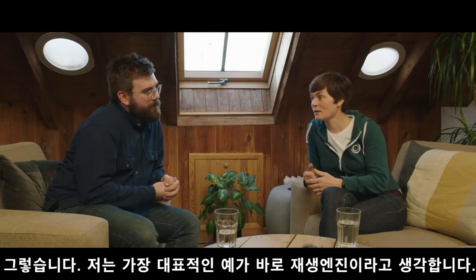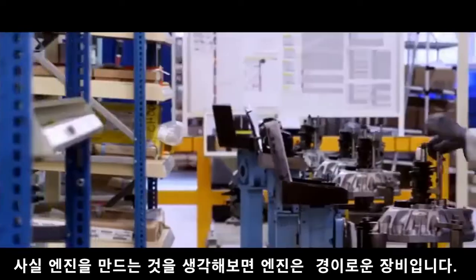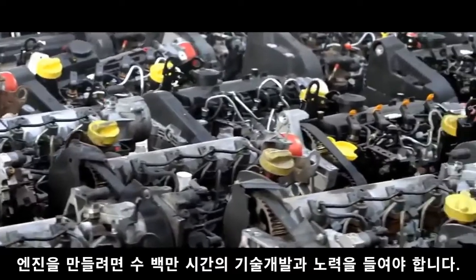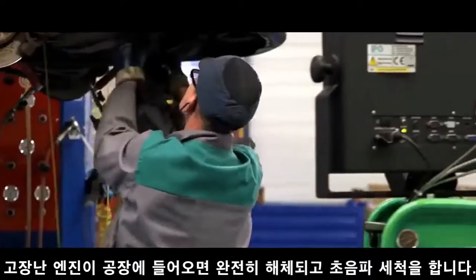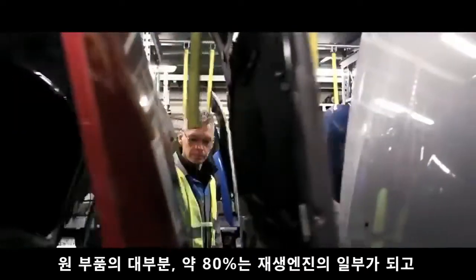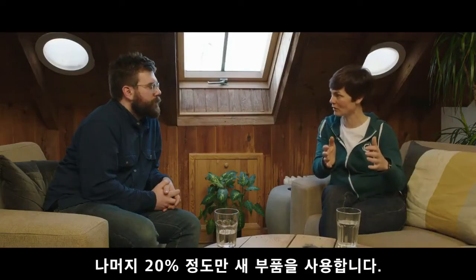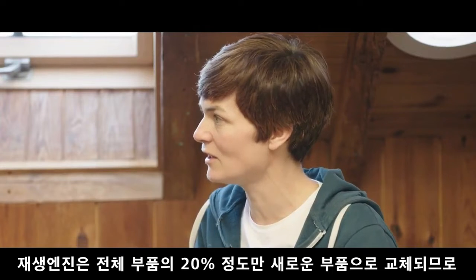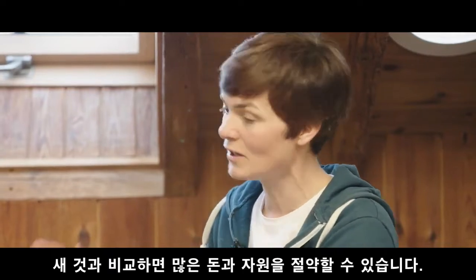Absolutely. And I think a great example of that is remanufactured engines. Well, if you think about making an engine, for example, that engine is a phenomenal piece of equipment that's had millions of hours of R&D put into it, and it works. Most remanufactured engines today have actually broken. They come into a factory having been broken, they get completely stripped down, ultrasonically cleaned, and then the majority of the parts get reassembled into a new engine. About 80% of the original parts are in the new engine, the remanufactured engine, 20% will be replacement parts. But that engine then has 80% less energy and 80% less material in it compared to a new one. So you're saving so much money and resource through keeping it in the system.